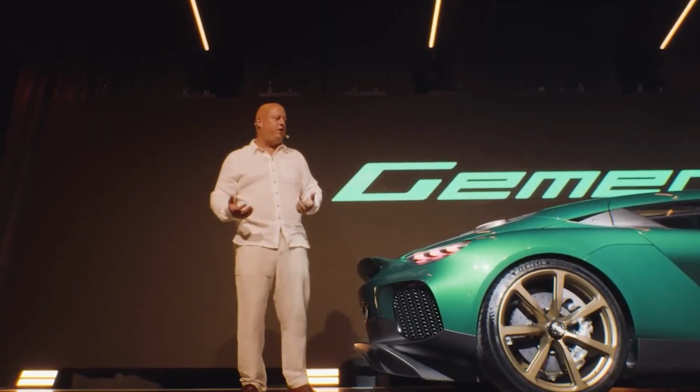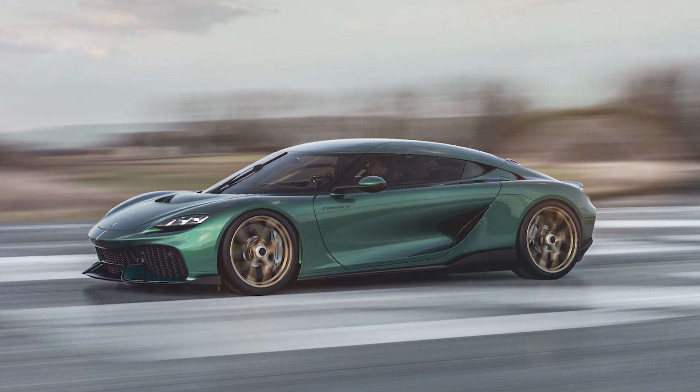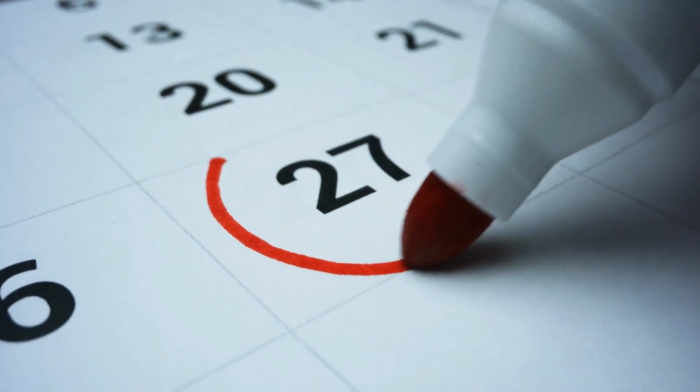The Gemera's production party is set to start at the end of 2024, and the deliveries are slated to begin in 2025. So if you ever dreamt of driving a car that feels like it was built by aliens from the future, you might want to mark your calendars.